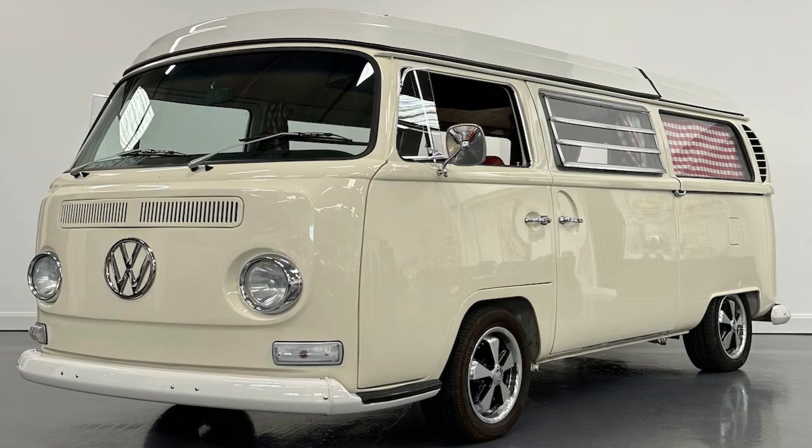Ask about any upgrades, and if you're looking at one that's been lowered, make sure you're happy with how it's been done and how well it drives. It may be far too harsh riding for family holiday duties.